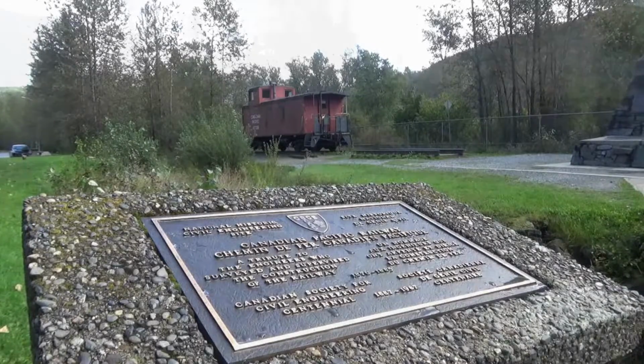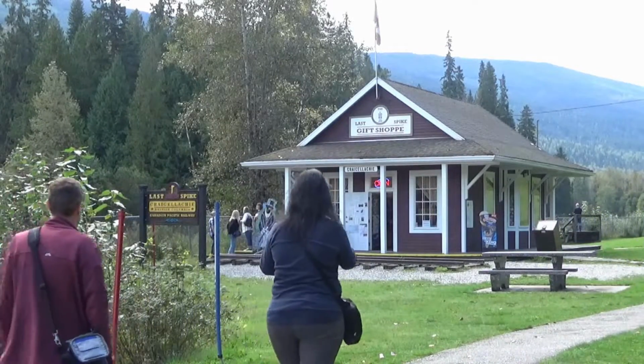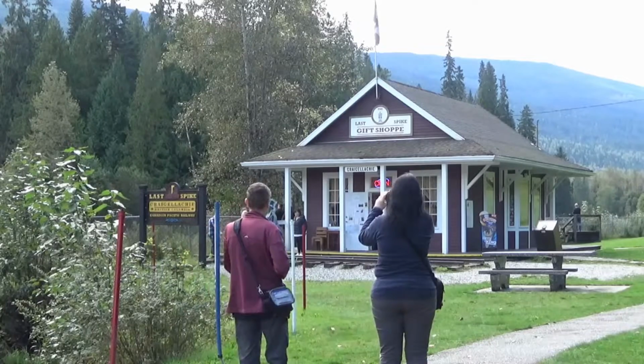In addition to being an informal rest stop, Craigellachie is also home to a gift shop that sells a variety of railway souvenirs for people of all ages.